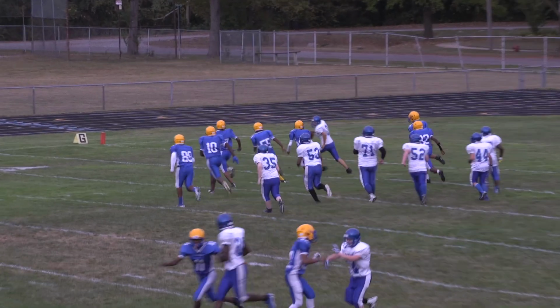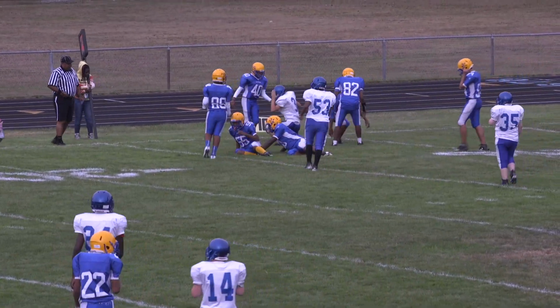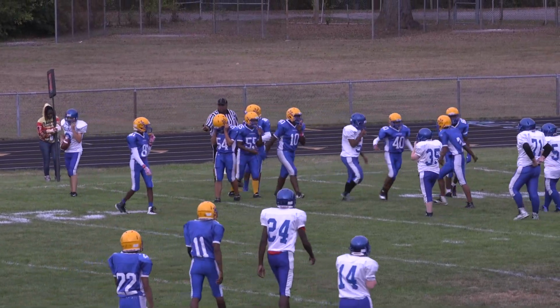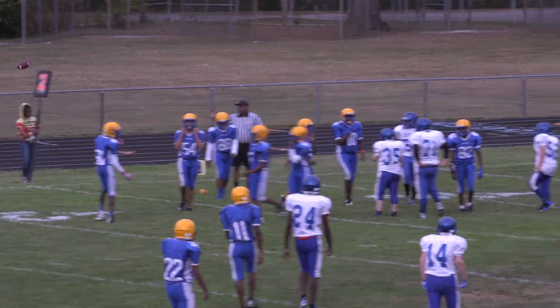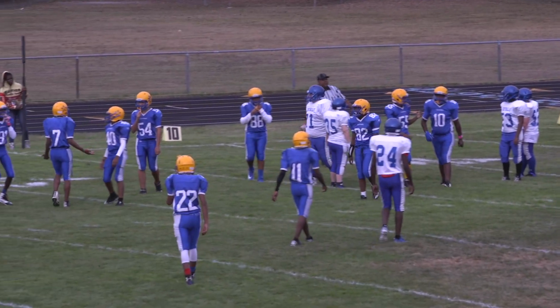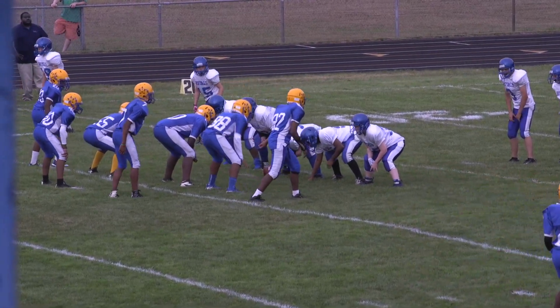Quarterback drops back to pass. He's running it. He's got a head of steam with him. Oh, he's going to be brought down on the 12-yard line by number 7. Malik Daniels, but there is a flag on the play. Number 3, Trevor Keelan, now quarterback for O.W. Best.